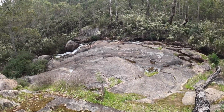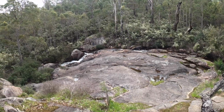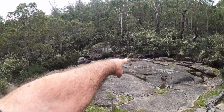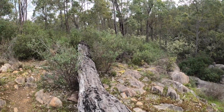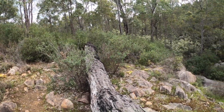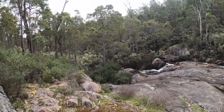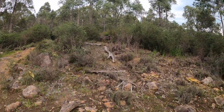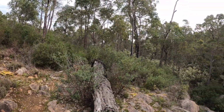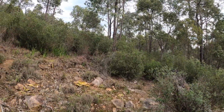Good spot for a picnic, sitting on the rocks, and then go lie back in one of those flat areas over there and stay cool. Oh, he's gone already. Pretty quick. Yeah, I know you can walk down through there, but we'll stick to the main track. Yeah, that was interesting. Alright, let's see what else I can find.